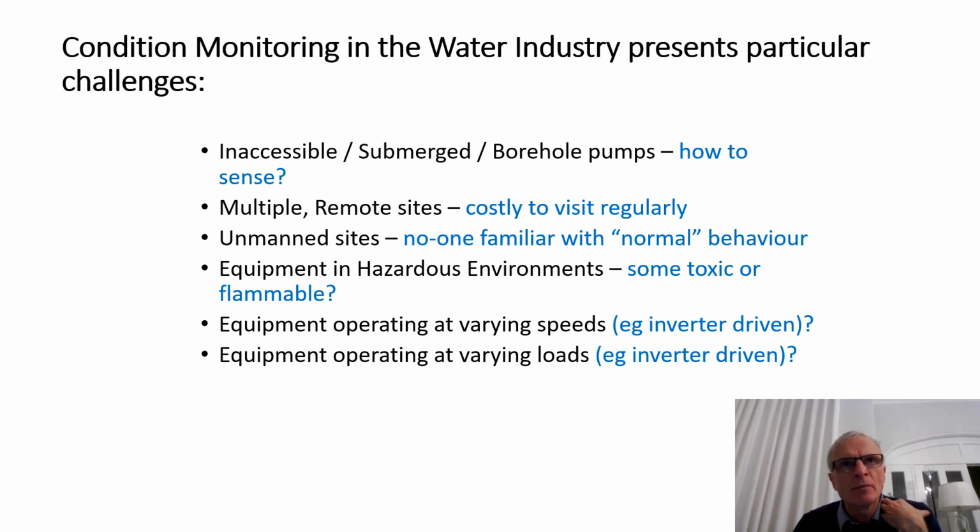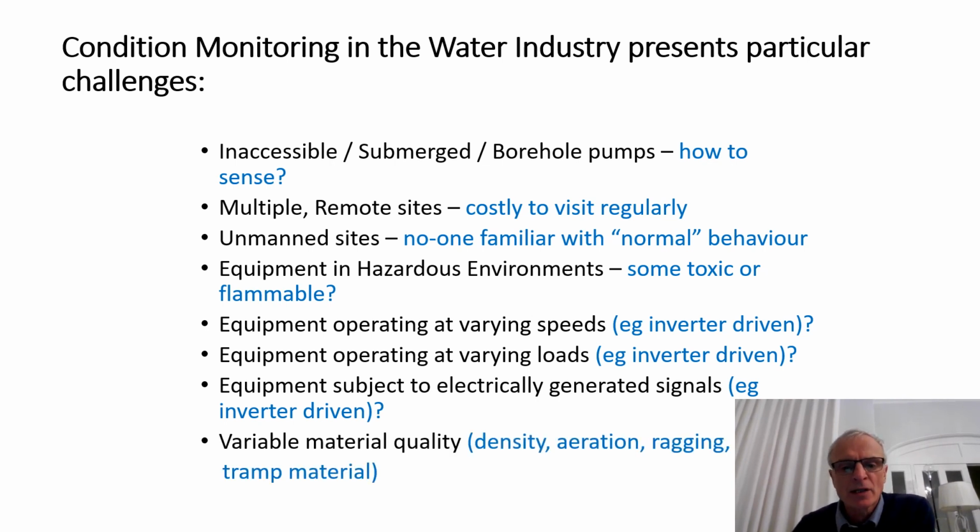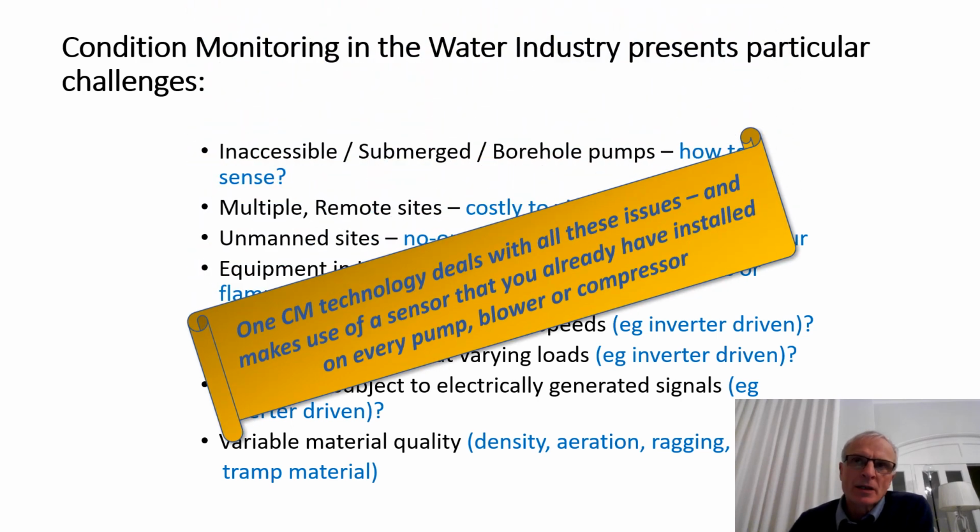Those things can make it more difficult to interpret vibration readings, and inverters can also, as a result of the distortions on the electrical supply, create signals that are actually detected by vibration systems and can mislead the diagnosis that you make. And it doesn't help when you have lumps passing through pumps, variable density and so on. All makes it more difficult to interpret the results, makes vibration monitoring more difficult.